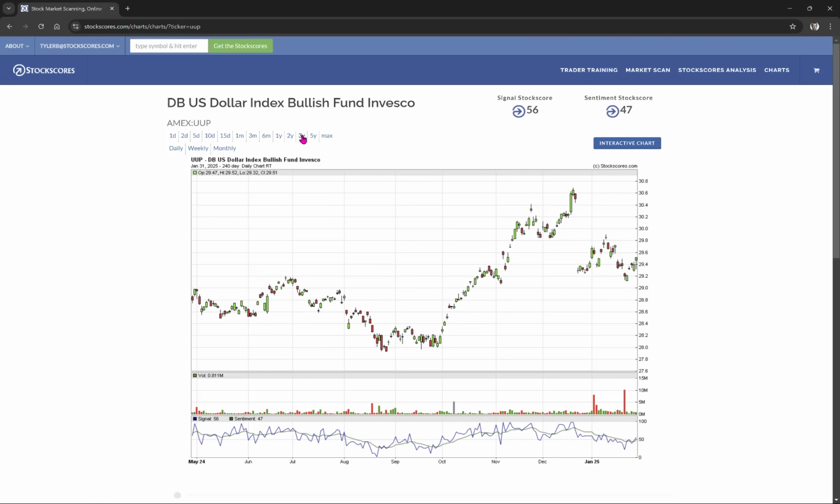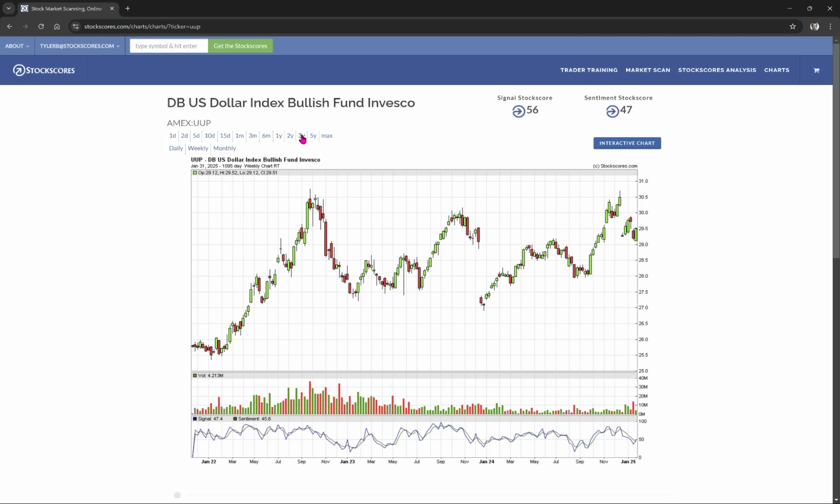Let's take a look at the 3-year weekly. And it's a little bit deceptive because we get these gaps in the chart when there's a dividend that gets paid out, I think, or some kind of a payout on these ETFs. So you have to sort of ignore that. And basically that means that the US dollar is just kind of stuck here at this resistance. Because if you take away that gap, you're basically just stalling in here. So it's still okay. I wouldn't say it's stellar.